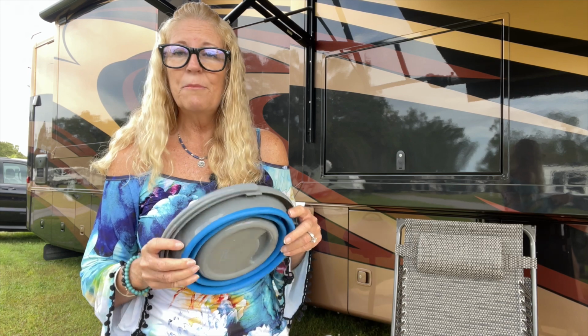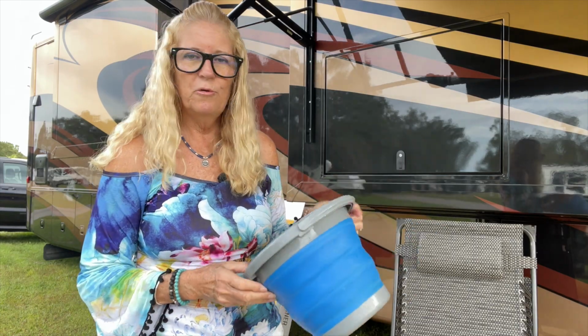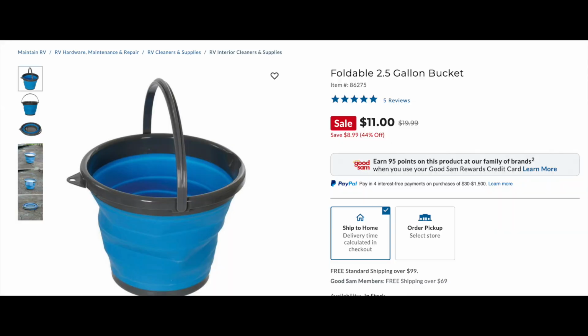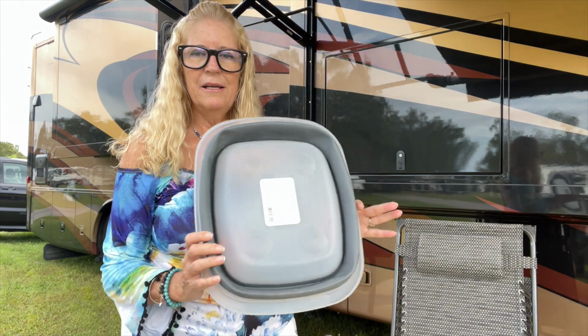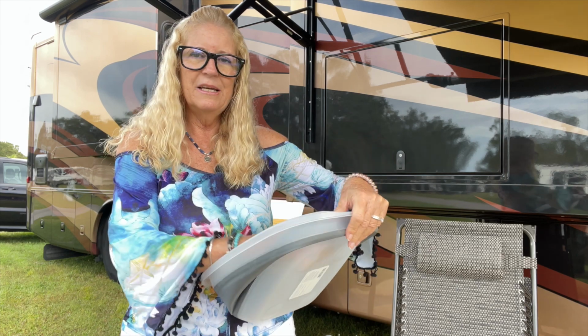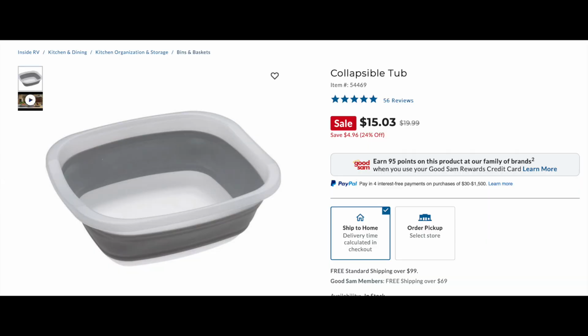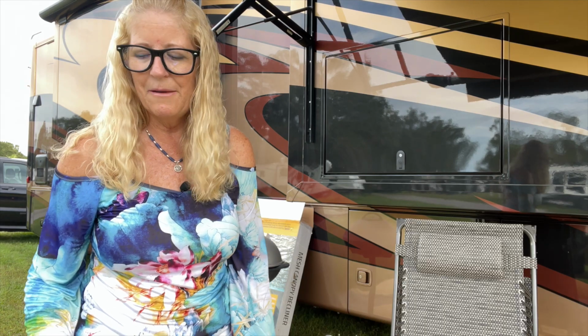In fact, I like all pop-up things. I ditched my buckets for these pop-up buckets. And look at this. So you go from taking up a whole lot of space to barely any space. And also like a dish pan, it folds completely flat. It takes up barely any space. And there you go, you pop it out. And so I love these poppable items for camping.